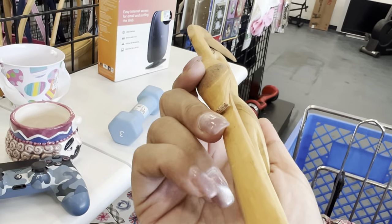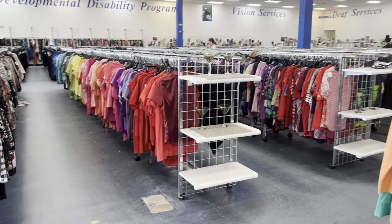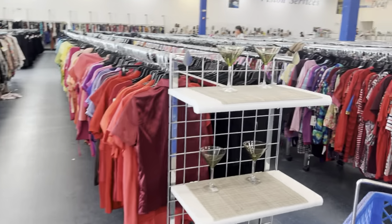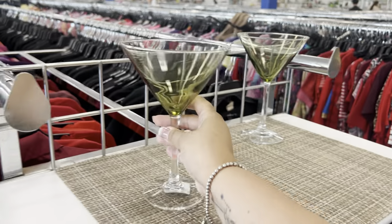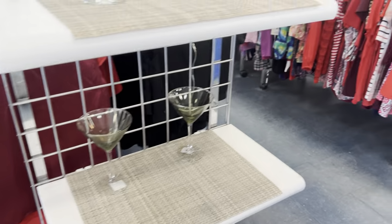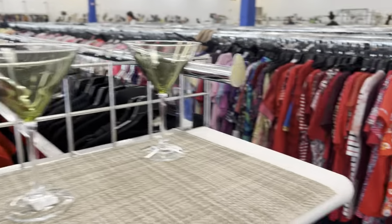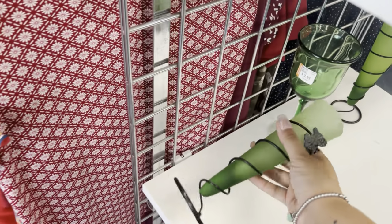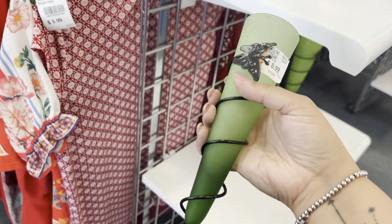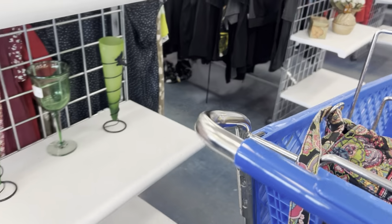Broken. Okay. Sometimes there are things on the shelves when you're walking towards the back. These are nice. There's four of them. That would be really nice to have. $2.99 each if you're a martini drinker. I do not drink at all. These are kind of cool. There's two of them. 99 cents.